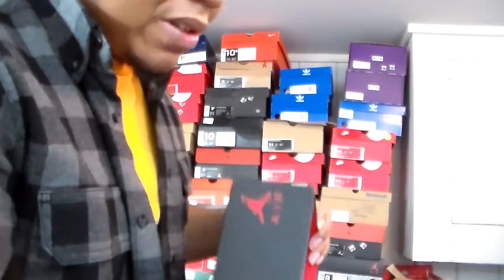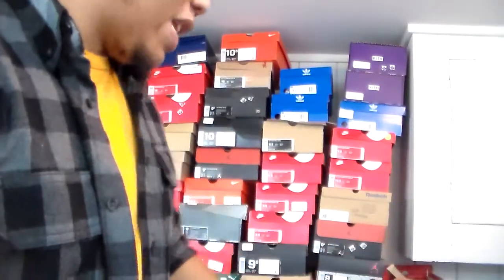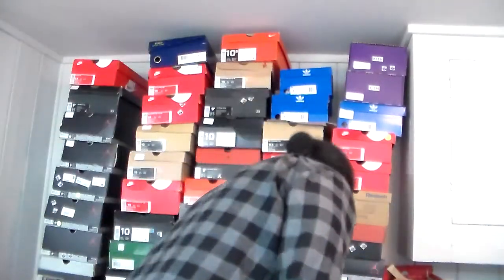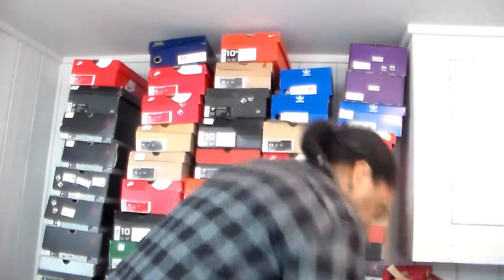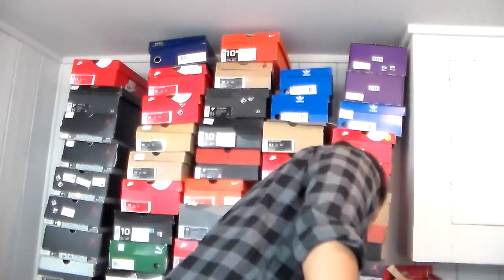So the box is still the same. This is a little bit easier to slide off, but it's all the same thing as it currently is now, with the red inside, red guts. And again, you get the brochure with that. And you also get the keychain that you get with the black cement 3s. And with this one, if y'all already got them, y'all already know how this one looks. Y'all probably seen this box enough. Now off into the shoe.